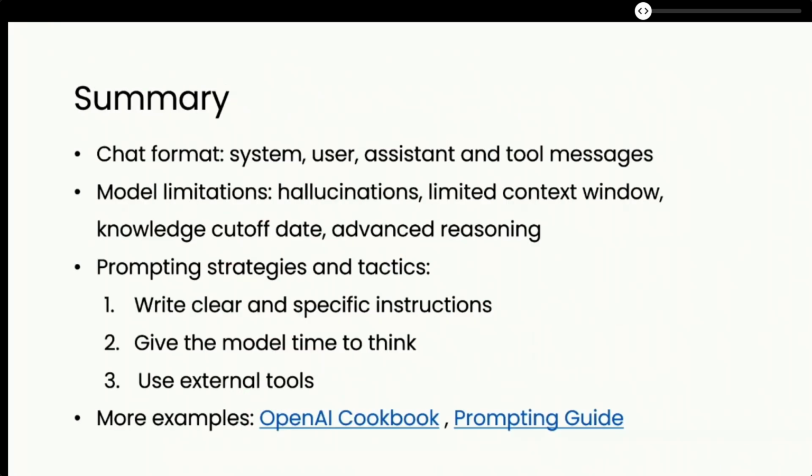So just to summarize this section, we've talked about the chat format of assistant models with system, user, assistant, and tool messages. We've talked a bit about model limitations: hallucinations, limited context window, knowledge cutoff, and advanced reasoning. And then we've talked about some prompting strategies and tactics, which were write clear and specific instructions, give the model time to think, and use external tools. And you can find more example prompts in these two resources I linked, the OpenAI cookbook and then this prompting guide.